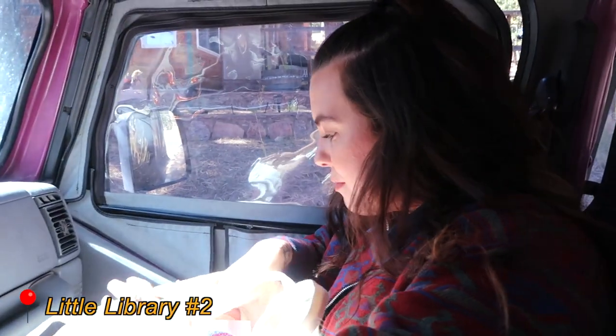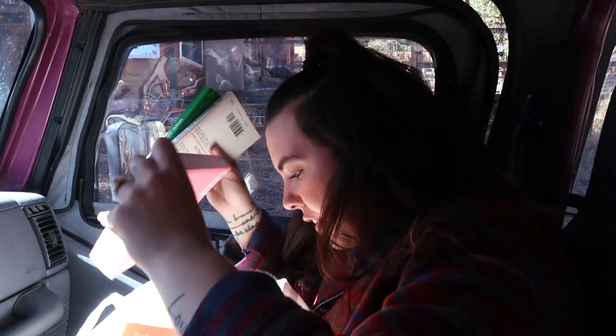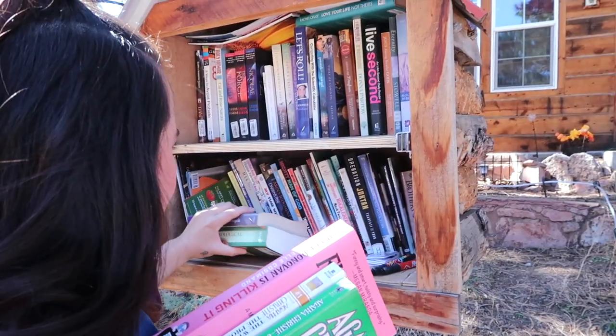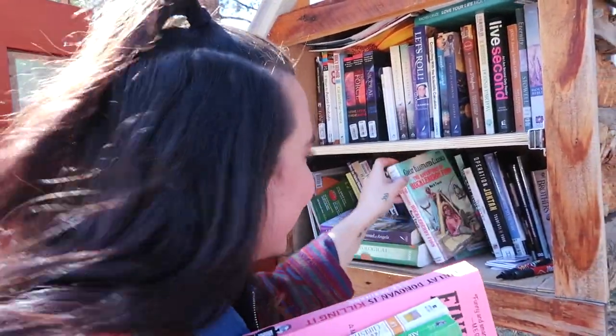Okay, so this person seems to really enjoy books, so I think I'm gonna give them an Agatha Christie. I'll give them the two that I liked, okay? And then let's go Finley Donovan. Let's do these three books. Oh boy. Mark Twain, Huckleberry Finn. You want Huckleberry Finn? Hmm?